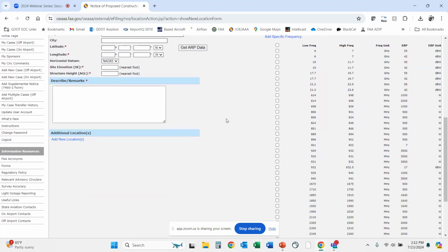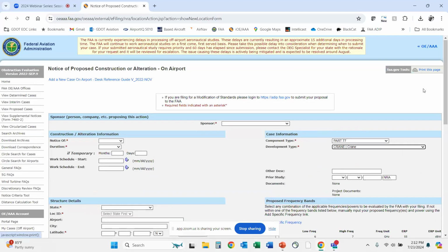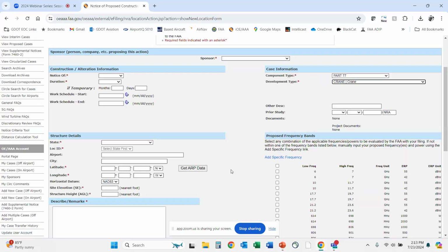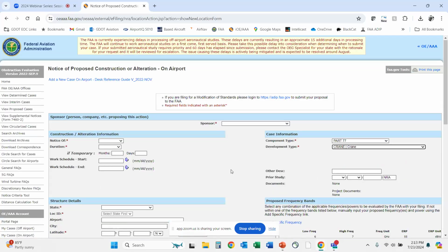So once you have that filled out, you would print this screen, take a screenshot of it, send it to me and the project manager for GDOT, and send me the sketches you would attach. We'll review it. We'll get back to you. You can have this saved and ready to go. In the next page that comes up after you save it, you need to verify the map location and then add any sketches that you would need. And then once you've done that, then you submit the case and get the case number. So that's submitting a 7460.